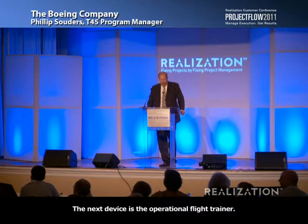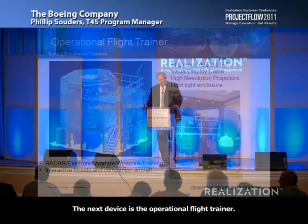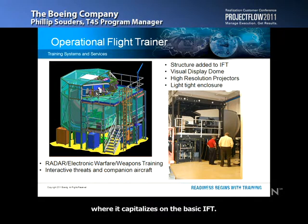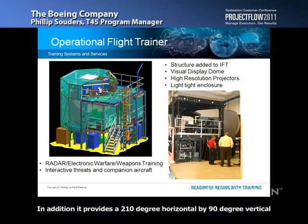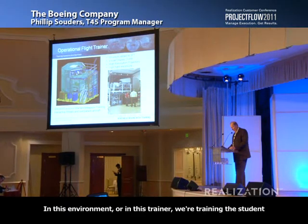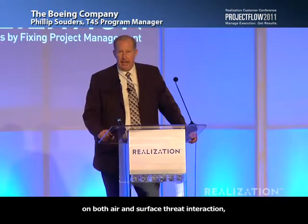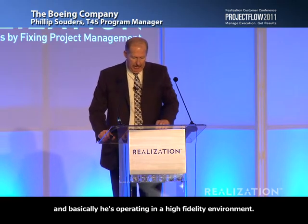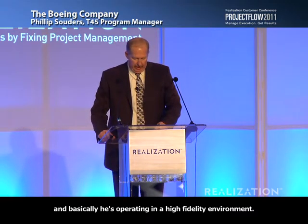The next device is the operational flight trainer. And this is our more complex simulation where it capitalizes on the basic IFT, and in addition, it provides a 220 or 210 degree horizontal by 90 degree vertical field of view display, which provides a fully immersive environment for the student to train. In this trainer, we're training the student on both air and surface threat interaction, formation and tactical fundamentals, and basically he's operating in a high fidelity environment.